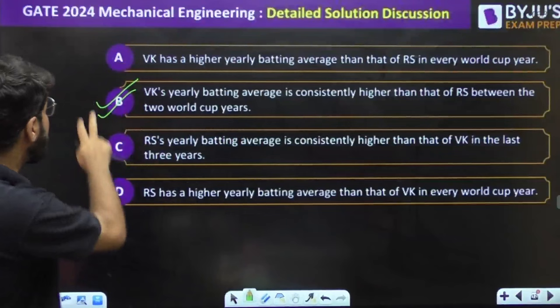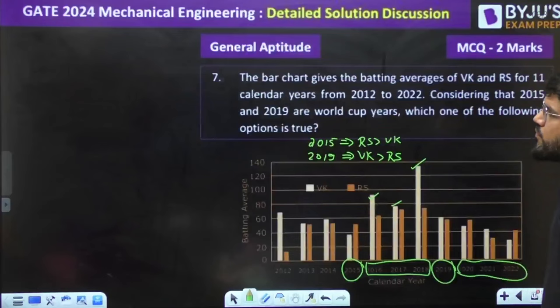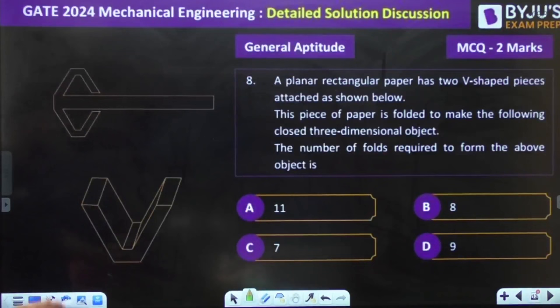Next question. This is basically a visualization question, so I'll give you the answer for this. What this question is asking you is more about your self-visualization.